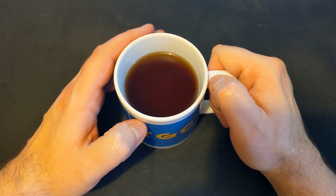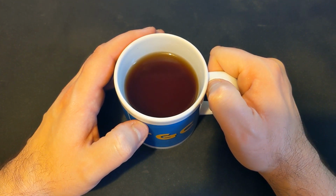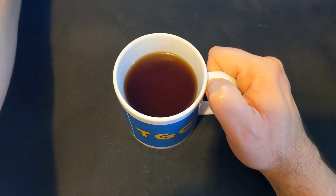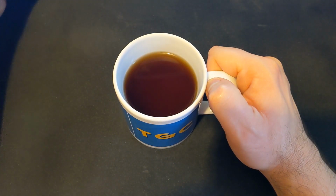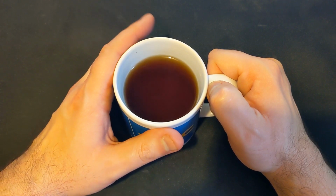Okay. Right, so some complex flavours going on there, I'll be honest. I can taste licorice. That's got that sweetness to it, like the other one we had with licorice in. So that's got a bit of a burst of sweetness to it. On the little packet, which I've got over there, it does say cocoa. So it's got a deliciously exotic blend of cocoa, cinnamon and licorice. I can definitely taste the cocoa. The cocoa is in there. I can taste that quite easily.